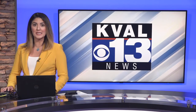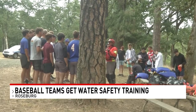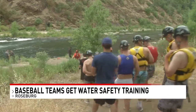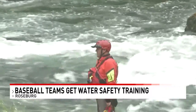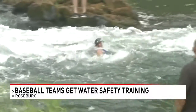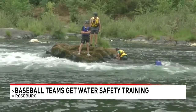Today, several Roseburg baseball teams moved practice from the diamond to the river, learning all about water safety from Douglas County Fire District 2. The idea is to offer some swimming experience out on the water and instill the need for using life jackets. Meanwhile, the program was started 3 years ago as a way to help curb drownings in the area. There are multiple drownings a year, and a lot of those drownings are teenagers and young adults.